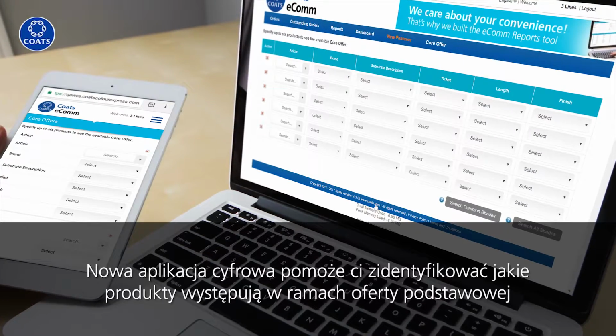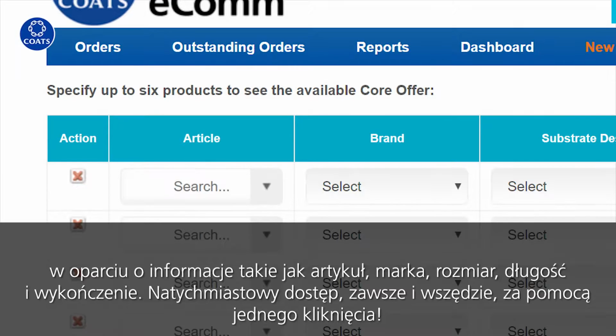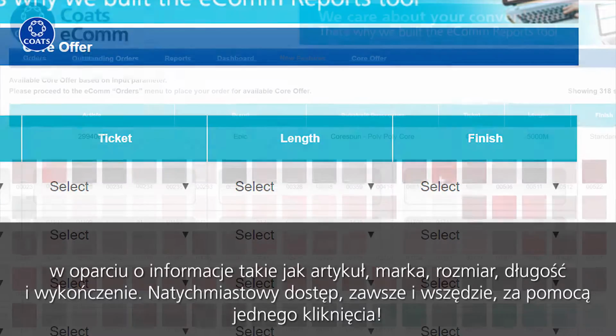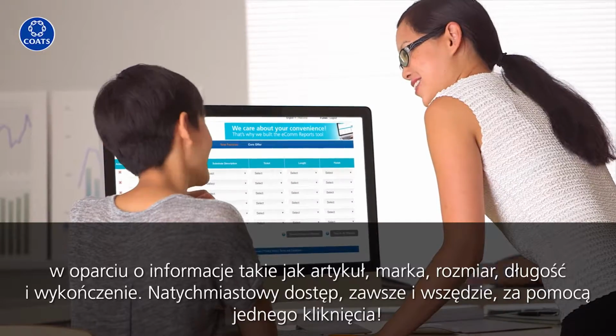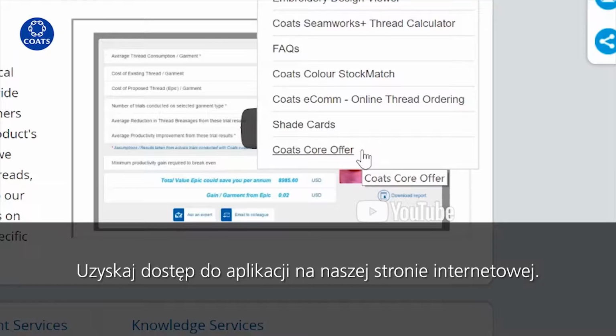A new digital app will help you to identify what selected products are included within the core offer, based on details like article, brand, ticket, length and finish. Immediate access, anytime, anywhere, in one click. Access the app on our website.